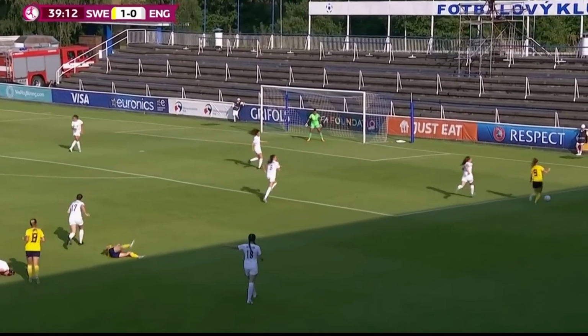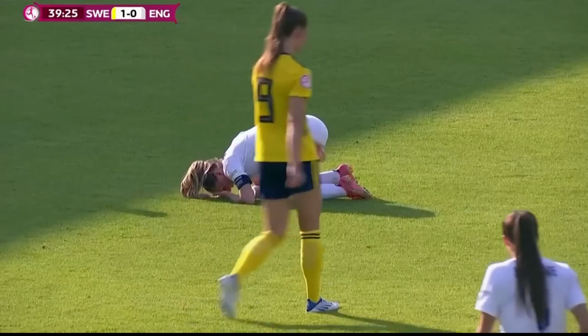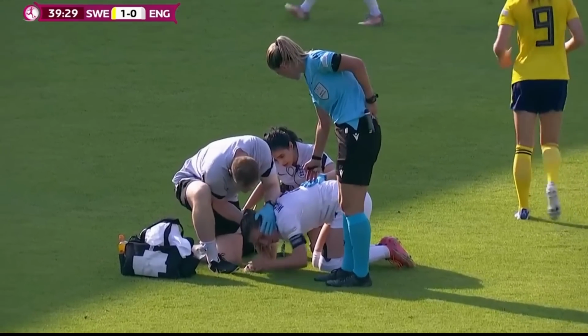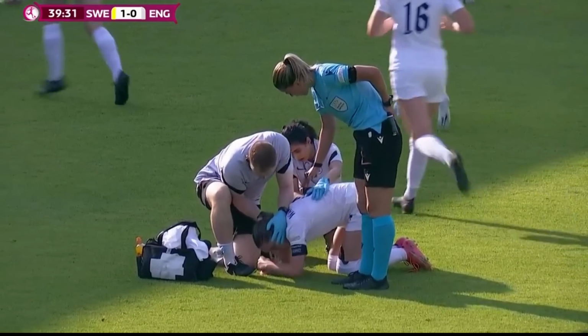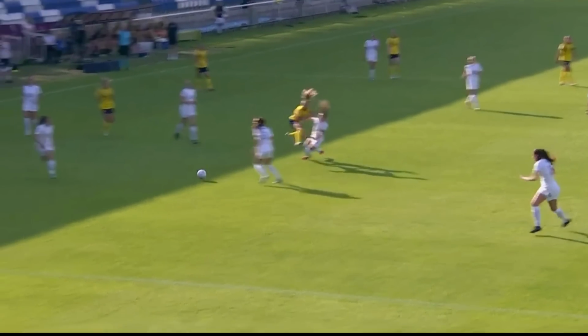Nielden, now Reimberg. Charlotte Wardlaw is down. She claims she was a challenge which saw players from both sides initially go down.